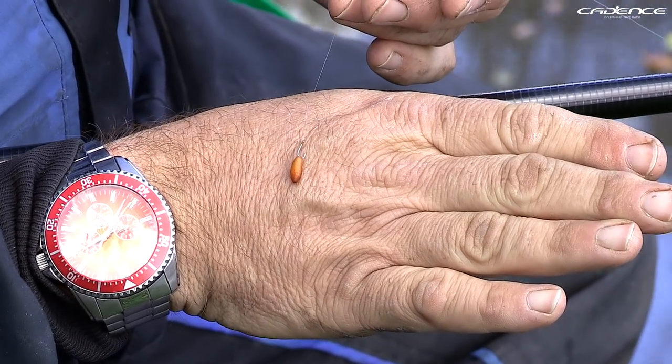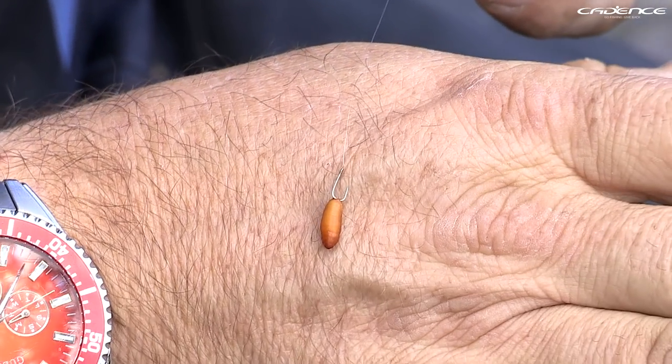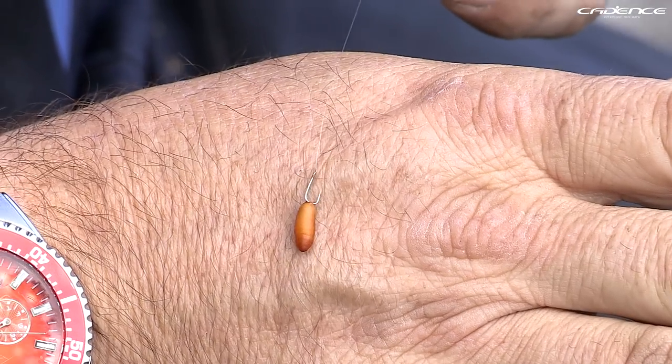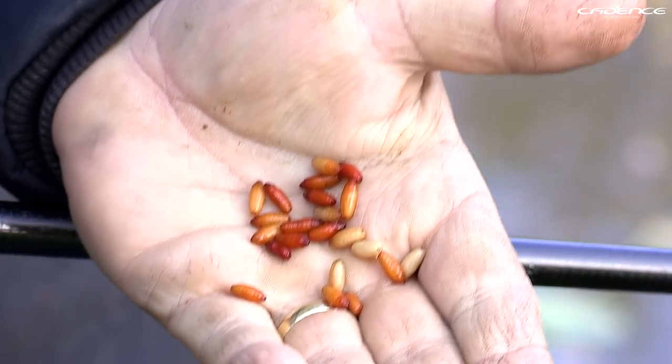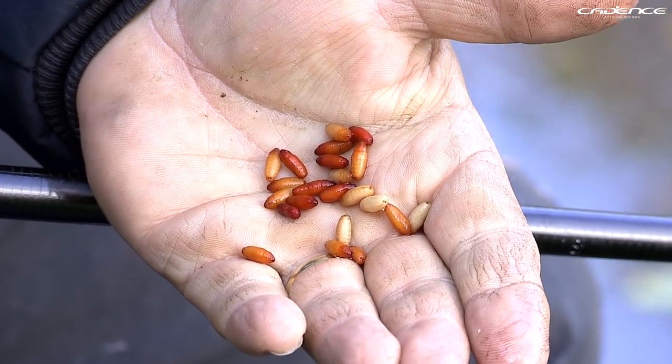And that means that the whole of the hook is pretty much exposed, and because the caster's got a crisp shell, when you get a bite and you strike, more often than not, the caster just comes off on the strike. There are no hard and fast rules about a particular colour of caster working better than another.